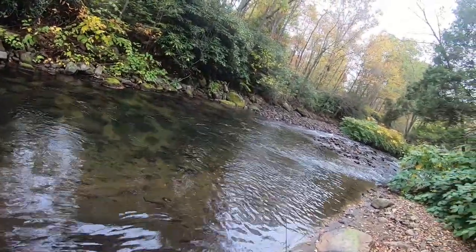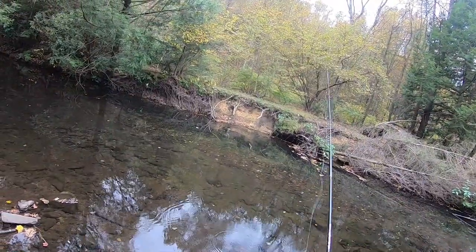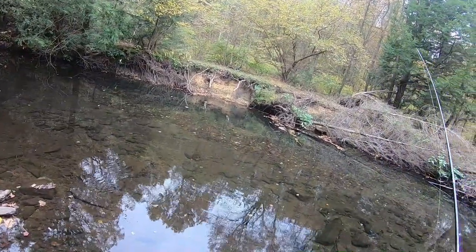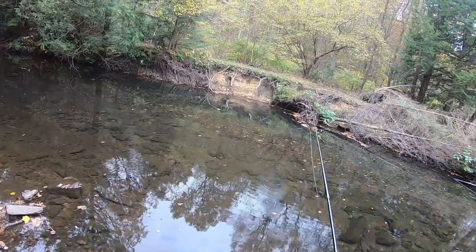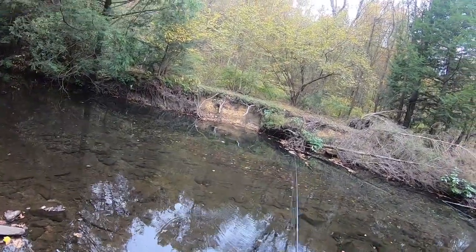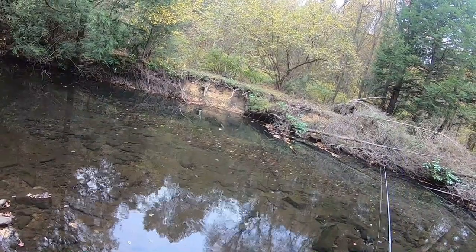Excellent. Woo! Just found this kind of deep pool area over here. Oh! Oh, something big just swiped at it. Oh my gosh. Oh geez. Whew. Man, I just got the chills. Something big. I don't know if it was a big fall fish, but oh! That looked like a fall fish.